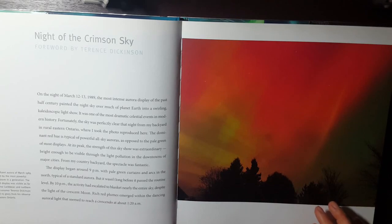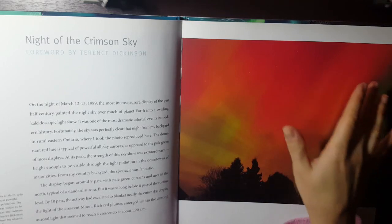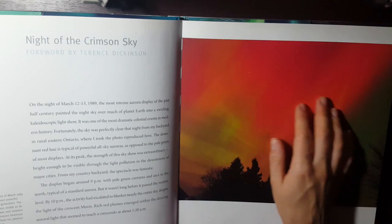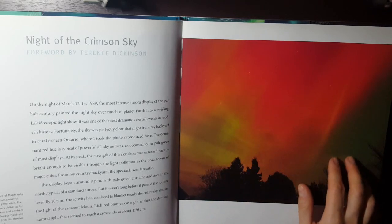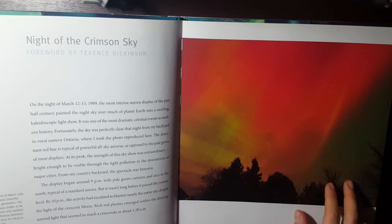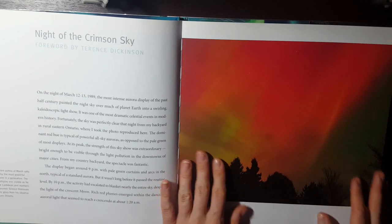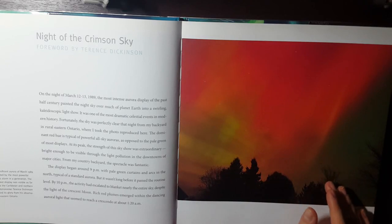And here is the night of crimson sky. And here we see a picture of the magnificent aurora of March 1989 that was ignited by the most powerful magnetic storm in a generation. The vibrant red display was visible as far south as the Caribbean and Northern Africa. Astronomer Terence Dickinson witnessed its glory from his observatory in eastern Ontario. It is indeed beautiful. I can't really believe that this is a real picture. Can you?